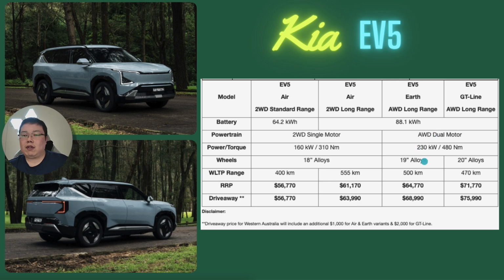So how's that looking? It's obviously coming in under the Model Y pricing for sure. You'll see here RRP 56,770, 61,170, 64,770, 71,770. So very, very sharp pricing. And if you look at the drive-away pricing there, it's pretty good. You'll note also that in terms of drive-away price for Western Australia, we include an additional $1,000 for Air and Earth variants and $2,000 for the GT line. Either way, top spec, just under $76,000.